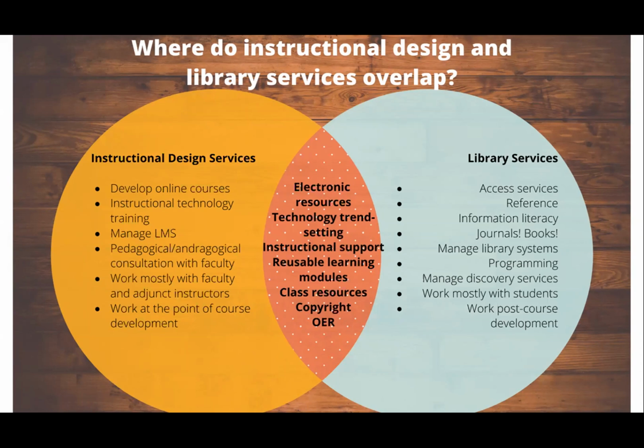The main difference between the instructional design department and library services, at least at Carlow University, is that library services are very student facing, whereas the instructional design services are very faculty and instructor facing. By bringing these two departments together, we have found that there is a nexus in the middle with electronic resources, trendsetting and technology at our institution, providing instructional support, developing reusable learning modules, class resources, copyright, and open educational resources. These are all areas where we can bring the expertise of our librarians together with the expertise of our instructional designers to provide a far more robust and comprehensive resource center for our institution. It's an ongoing process, and it's been very successful so far.